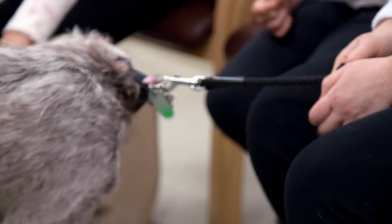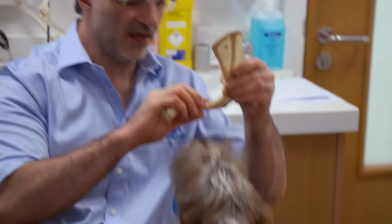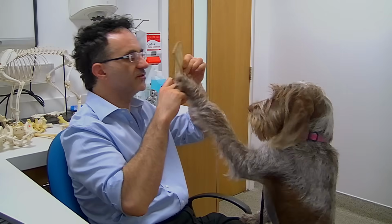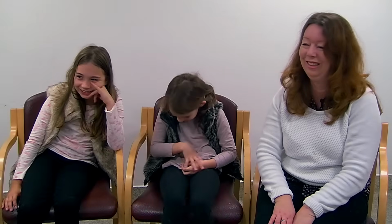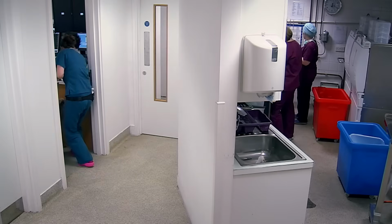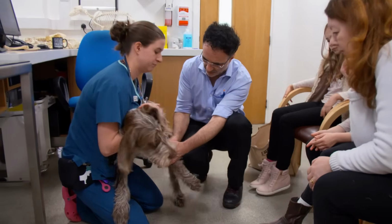Flo has a problem in her left front leg. Not looking like there's anything wrong with her now, but as I move the leg, this is the shoulder, okay? Flo, that's impossible to let you eat that. Not for eating. Now that you're listening, this is your shoulder. And the x-ray pictures that have been taken by your vet suggest that there's a problem with this. So let's have a look. Right, I'm just going to show you what the problem is.